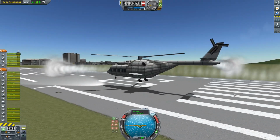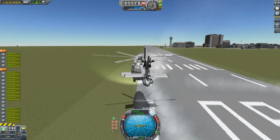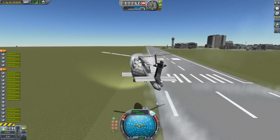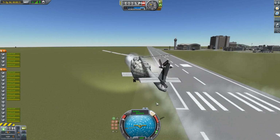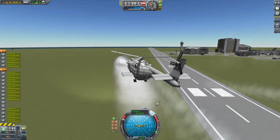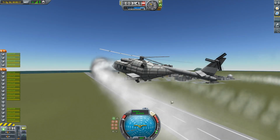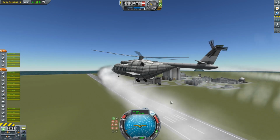Honestly, I am always impressed by people that manage to make rotorcraft in Kerbal Space Program, because it's really not designed for it. And this, more than anything, just demonstrates how Kerbal Space Program vehicles are essentially a bunch of individual parts flying in very close formation. Now, I wonder how far I can take this thing.